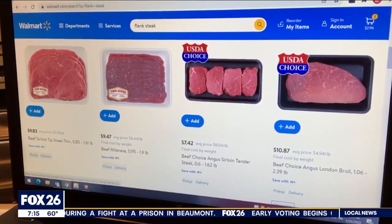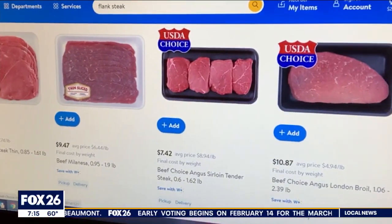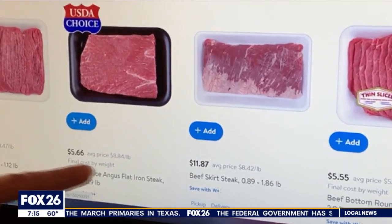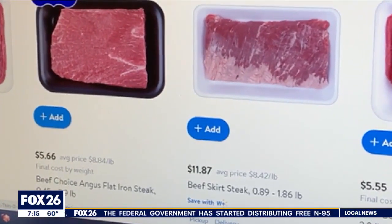And I found all of the ingredients available on Walmart.com. Now, the recipe calls for a flank steak or a London broil, which I found available for about $5 a pound. But if that's not available, it says you can substitute a boneless top sirloin, which I found for $7.44 a pound, or a flat iron steak, which I found for $8.84 a pound. So the recipe actually suggested the lower priced meat.